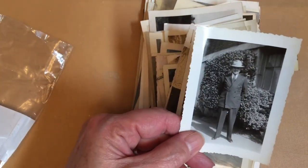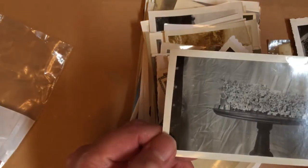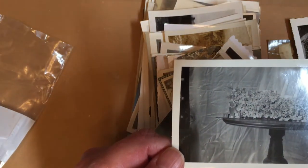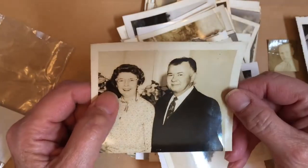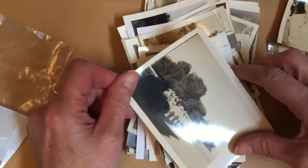But I just wanted to show you these, and hopefully I can do this without a lot of glare. That's interesting. A table with what looks like a flower arrangement on it. Yeah, this was a really nice lot of photos.